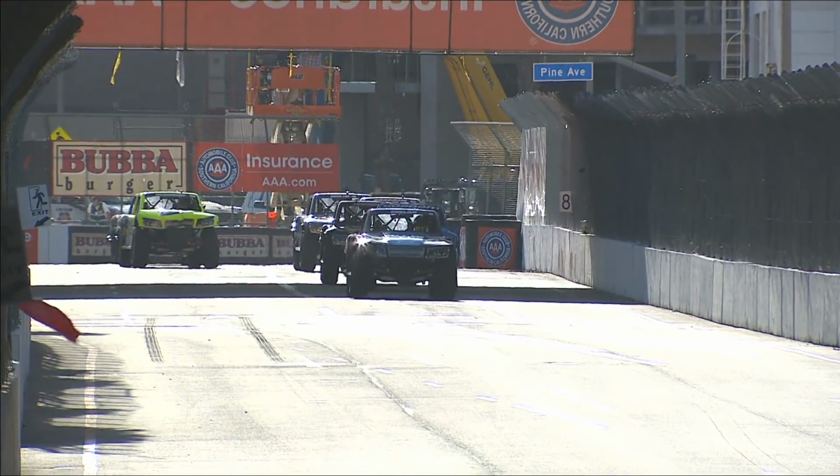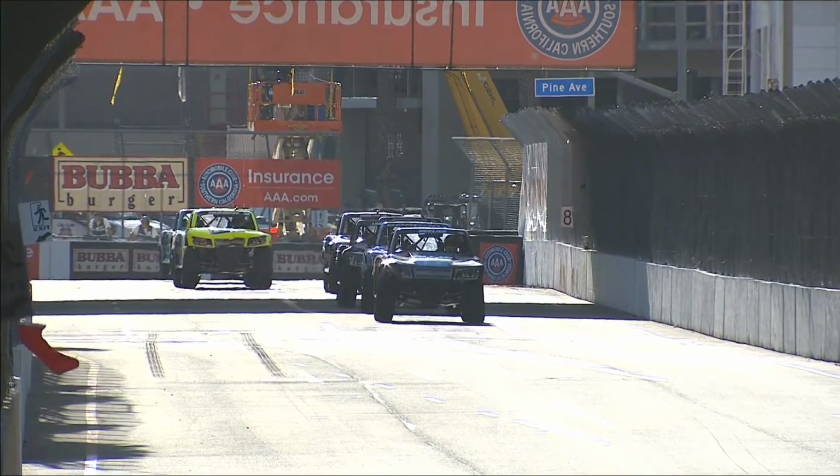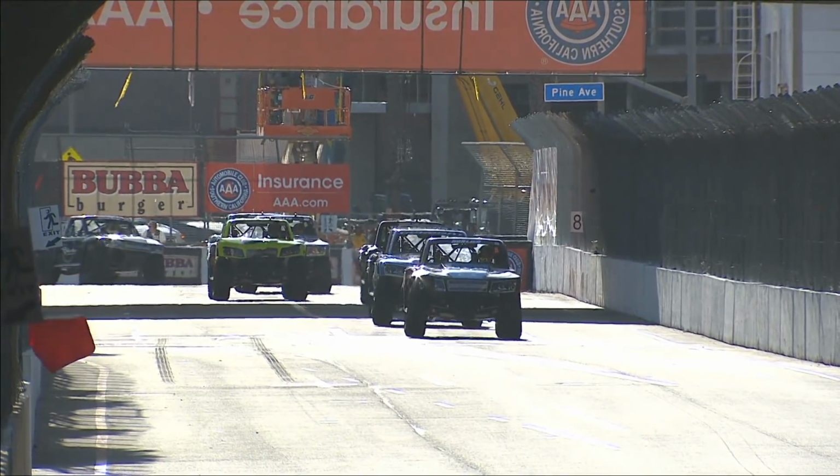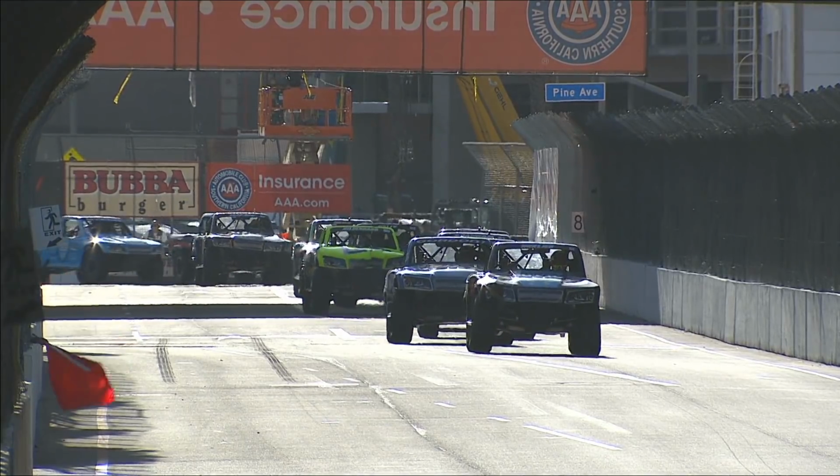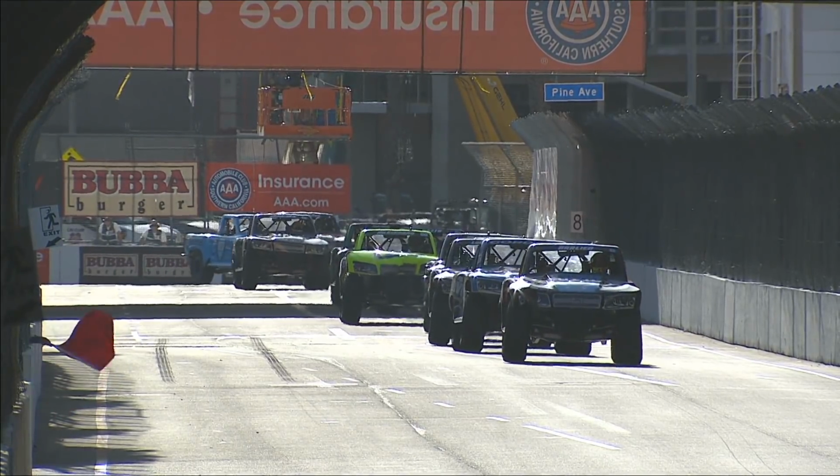And Speed Energy number 18, who joined us late last season for the Lake Elsinore finale, won the Friday night race there. Joined us at the start again of this season, his own VP Racing Fuels entry. Great to have him here.